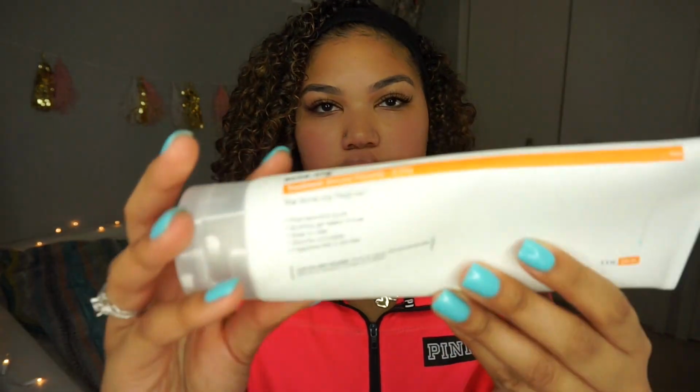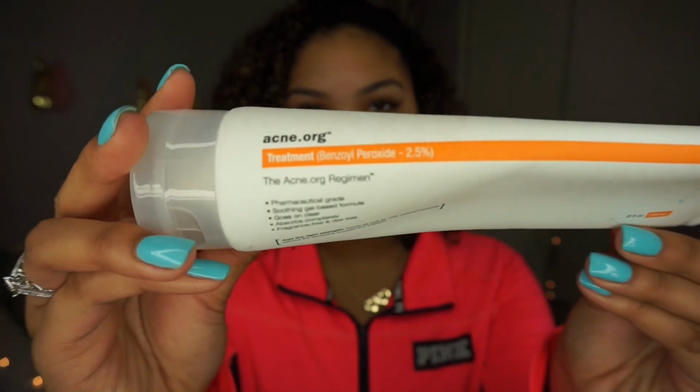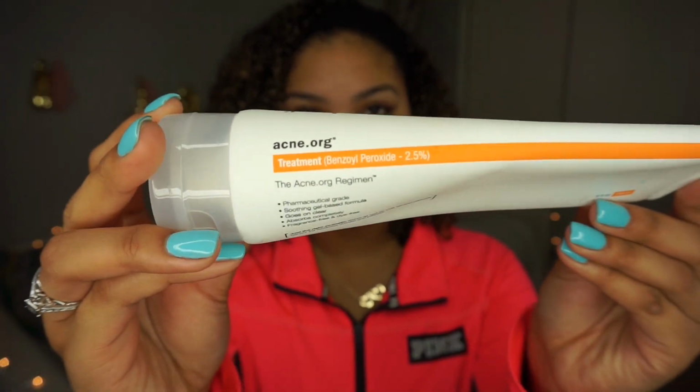I would wash my face twice a day with that cleanser, once in the morning when I woke up and once at night before going to bed. And the website suggests to just use it with your fingers. So you just wash for 10 seconds and then you rinse it off, and that's basically it. The next product that I used from acne.org was actually the treatment, which is the benzoyl peroxide treatment. Looks like that. This is my second bottle of it.